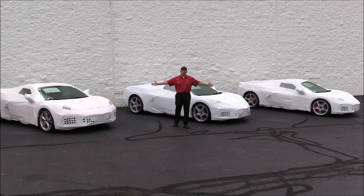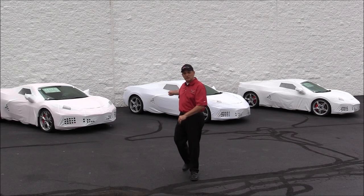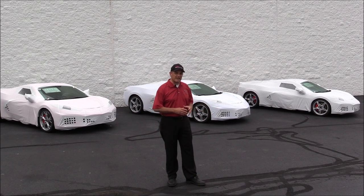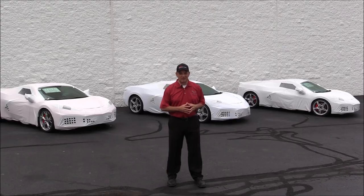Now, beside me here are our very first 1LT 2020 Corvettes. We'll be doing a vlog on those. And there's a feature inside this one on the end, the black one with the red interior, that really impressed me. Now, if you use the word base in the conversation with these 1LT Corvettes for C8, that's a shame, because they're not by any stretch of the imagination. An incredible value story that we will continue to talk about here on the channel.